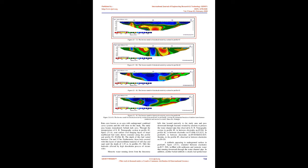Through the interpretation of the ER Tomography section in Profile No. 1, Figure 20A, near-surface overhanging layers of intact marbleized bedrocks are shown extended along this profile. The depth of this bed varies from the surface at 1.5 m down to a depth between 8.0 m and 12.4 m. Furthermore, those beds are affected by strong dissolution processes that end in forming a subsurface dissolution sinkhole extending between electrodes No. E22 and E30, appearing from a depth of 1.50 m down to 26 m, which may indicate an enlarged fracture. This sinkhole is infilled with low resistivity values due to the presence of unconsolidated materials of silty sand, clay, and clay soil.